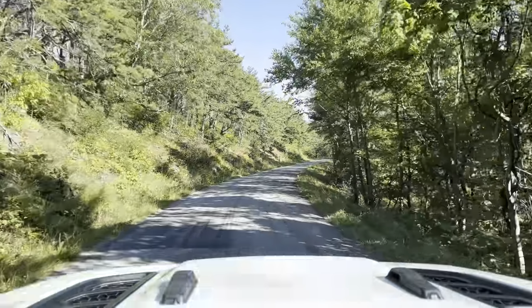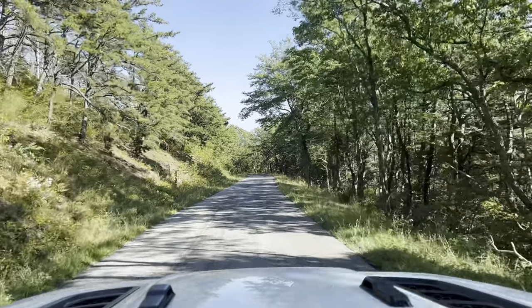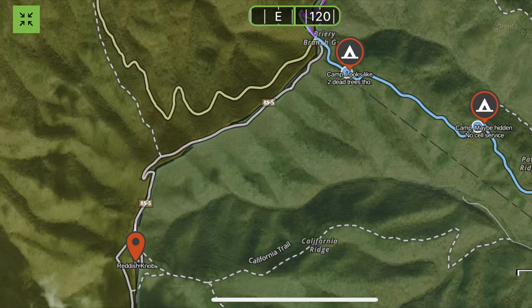On the way to check this campsite out over here, see what it's like, see if it's got service. Well, there were two campsites on this paved road, but they were both kind of small and weird. One of them had two dead trees I would have to be sleeping under, so it's kind of dangerous, maybe. And the other one, the cell signal cut off right there in that spot, and then as soon as I left, it turned back on.